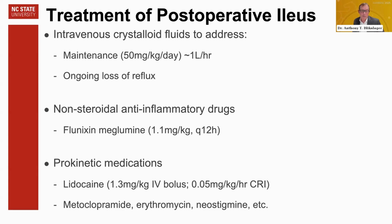And sometimes, to be honest, when you're really struggling with a horse with postoperative ileus, you will start trying some of these drugs. But the thing to consider is if your medications are not working and the horse is not doing well, particularly if it has signs of colic, unresolved shock, and it keeps refluxing, one of the best things to consider is to go back to surgery. Some owners won't want to do that, but it's certainly a consideration within the first 48 hours or so to ask yourself, should I go back in there and look and see what's happening?